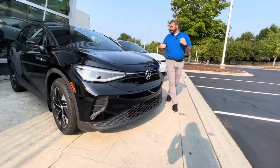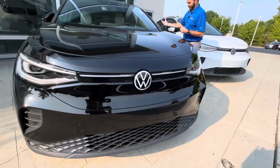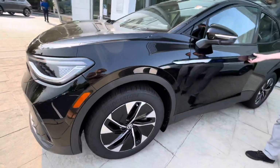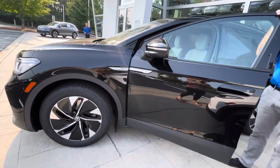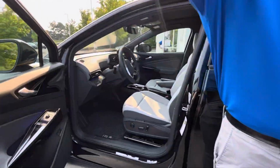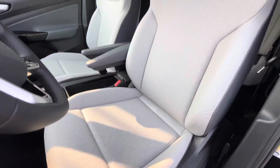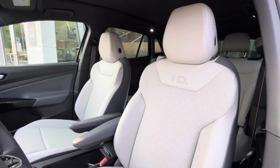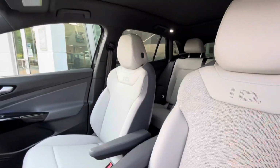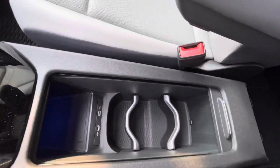So with the Pro S, obviously you get the little bit bigger wheels, nicer wheels. You're going to see when we step in the car, you have memory seats on both sides. And one of my favorite features about the Pro S is the massaging seats. And you get that on the driver's and passenger side. As you can tell, the beautiful, beautiful light interior. I think it's my favorite interior. You have the armrests that are fully adjustable that can flip up if you don't want them there. You have that wireless charger down in the middle there. You've got a few cup holders in that center console.